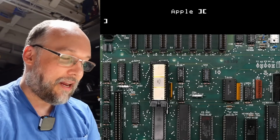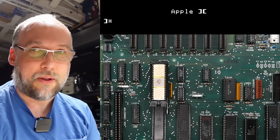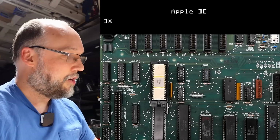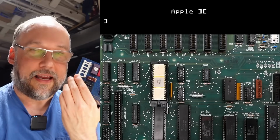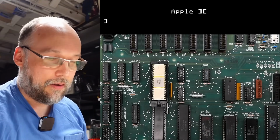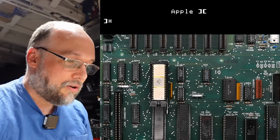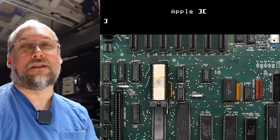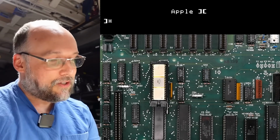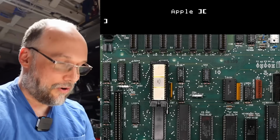And of course I can't help but think, who bought this chip? Did someone buy it to play around with? Did they put it in prototype boards like this? Or was it in a KIM-1, which of course you could buy from MOS for testing purposes and stuff like that? I just don't know. There's a lot of questions, but I'm absolutely stunned that this thing works.